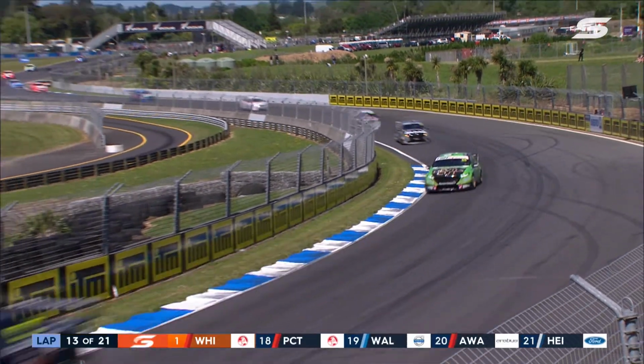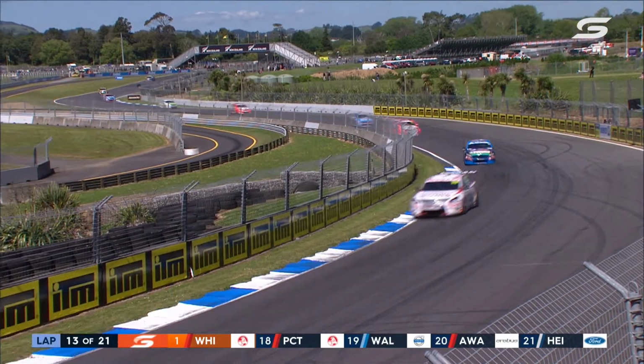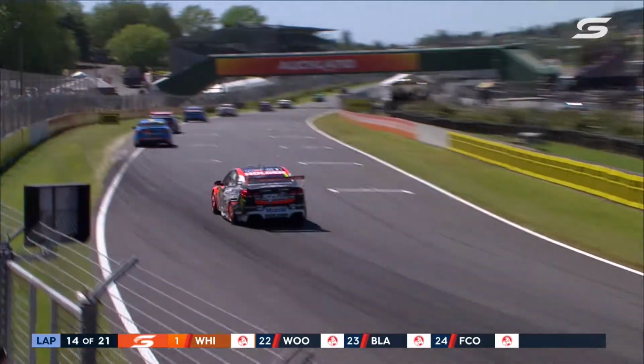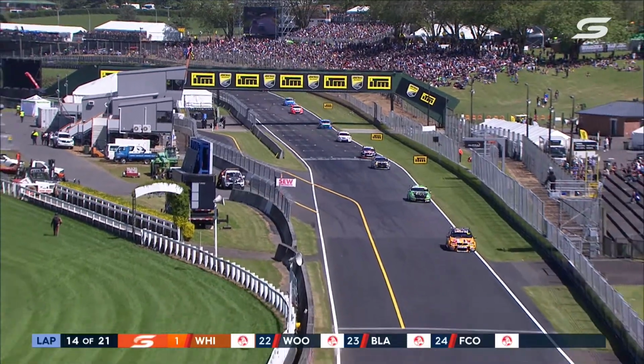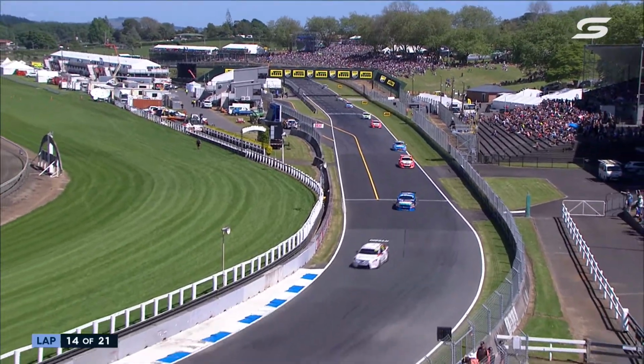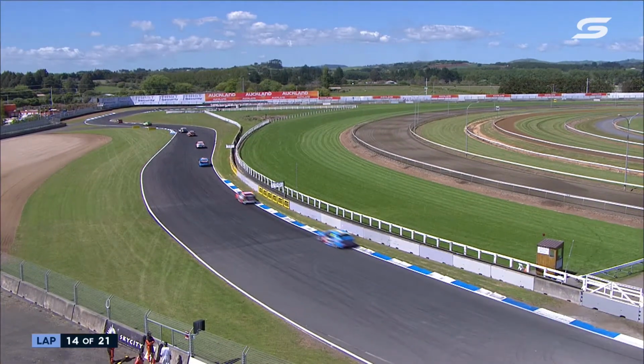The other thing that was noticeable for Reynolds as he came through into turn 1 last time by, just the finesse in the steering wheel. It looked really smooth through that trademark bump at turn 1. The gap is now 0.7 between Reynolds and Van Gisbergen. Up in front though, Jamie Whincup's opened a 3.1 second lead.